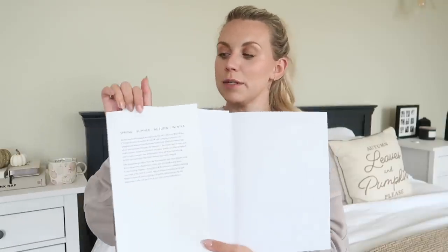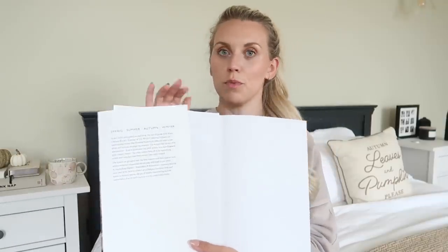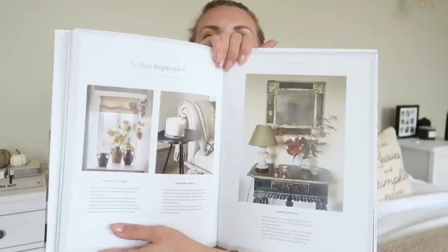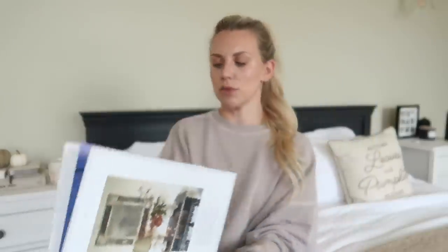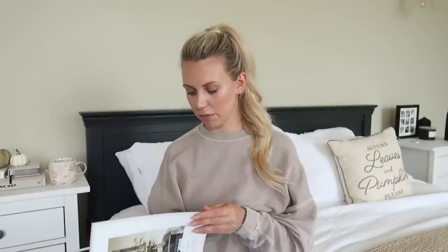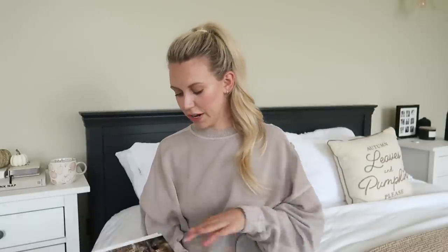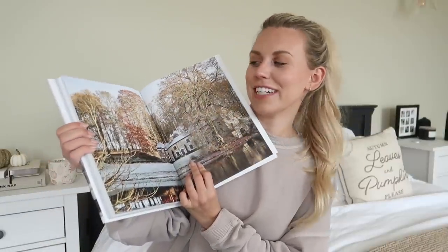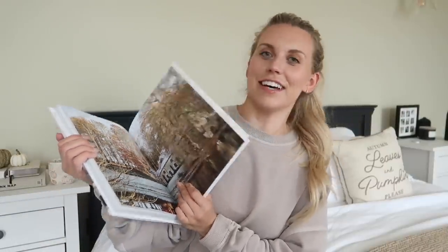This one is seasonal, which is such a good concept. So you've got the divide between spring, summer, autumn, and winter. Of course, I've had a flick through this already and flicked straight to the back. I mean, need I say more? In fact, there was one image that I saw that I thought I'm gonna have to show you. Here we go. Oh, it's right at the back. Oh my goodness. Love it.